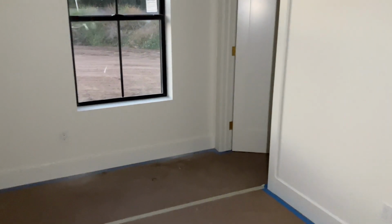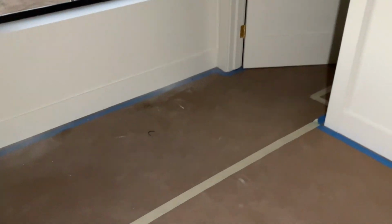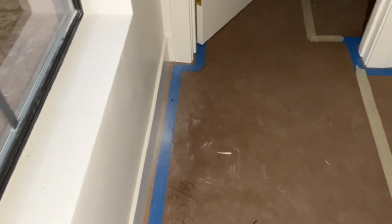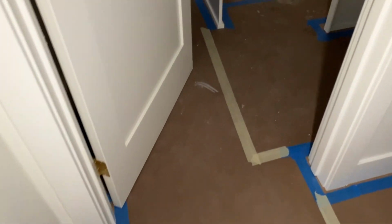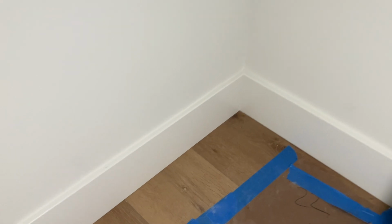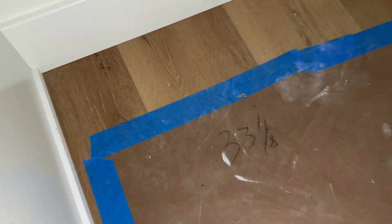All right, so here's our bedroom. You notice that all the floor is taped off. It doesn't look as great right now, but this is all rosin paper that's taped down to the LVP to protect the floors. So we want to make sure as soon as those floors go down, we're protecting them. You can see down here, this is that LVP. It's going to look really good whenever everything's pulled up here.